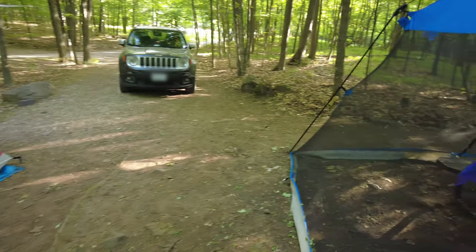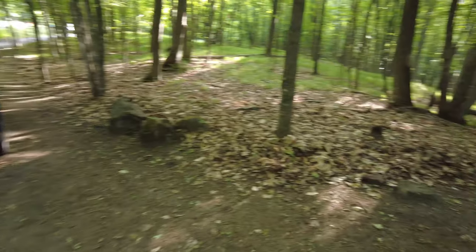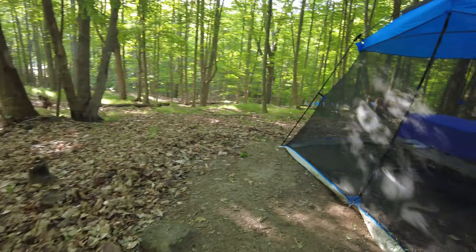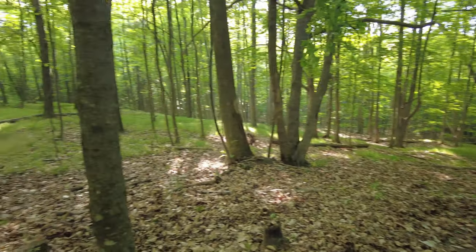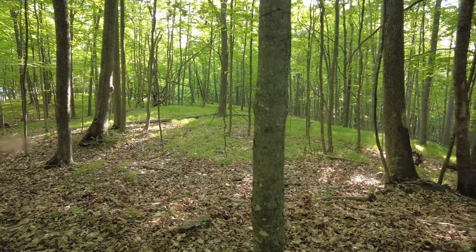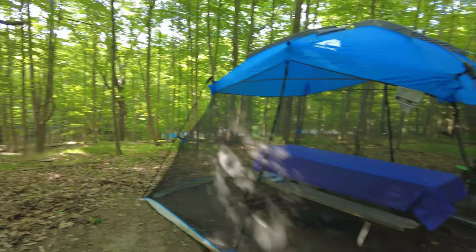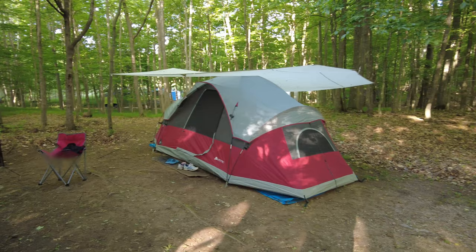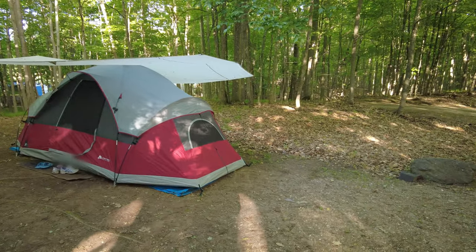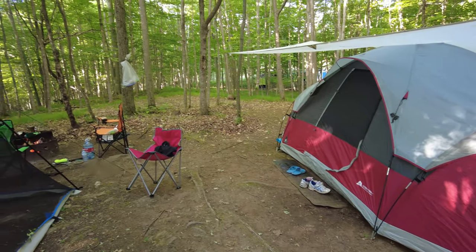So that's kind of a synopsis of where we are right now. Soon it'll be tear down. It's about 8 o'clock in the morning right now, but beautiful. See the scenery, just beautiful. There we go. Just beautiful. Our tent again. So that's kind of it.